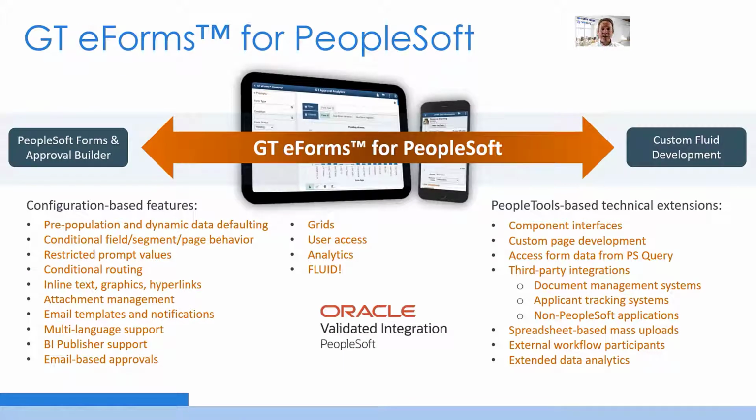I mentioned that we're going to be focusing over the next few minutes on GT eForms and a couple of powerful examples of what forms automation can look like inside PeopleSoft. On the left-hand side of this slide, you see a lot of the configuration-based features that the GT eForms tool provides, and that ranges from pre-population and conditional behavior all the way through conditional workflow, automatically generating fluid applications on the fly, as opposed to having to go through custom fluid development to generate these custom applications, inline text, graphics, hyperlinks, attachment management, a whole host of things.